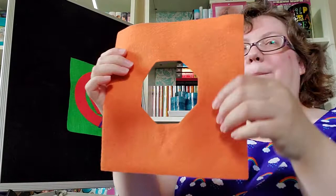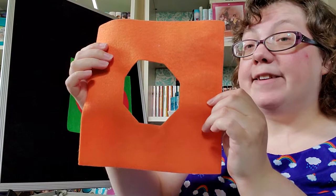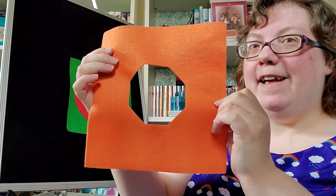This is a great shape. This is a shape that has 8 sides, so it's called an octagon. Oct means 8. That's why octopus has the same starting sound to that word.